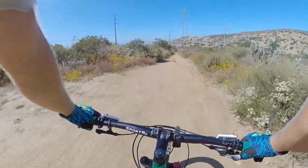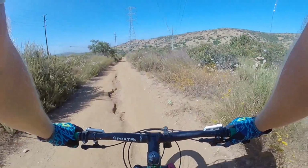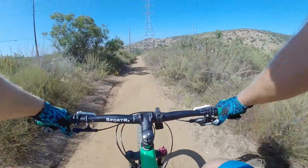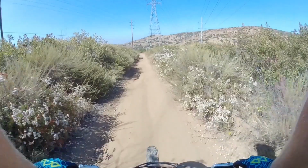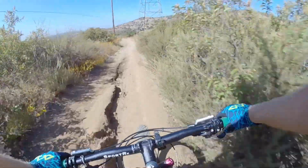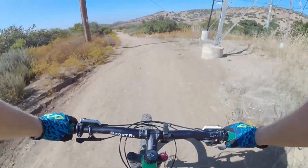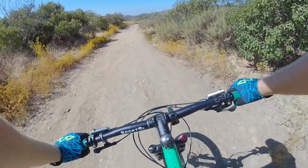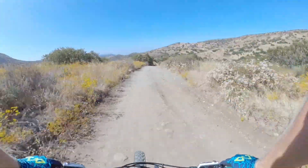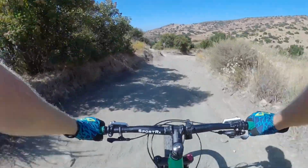So now, pops out on this little fire road, you're going to take a right. This turns into a really, really fun little fast rock garden. And there's a jump over here somewhere that I never hit. So last time I rode this, I was scared of it. And now I think I might try it if I can find it. There it is. Okay, we're actually going to stay to the right.